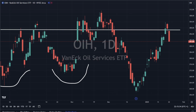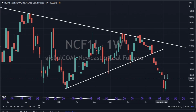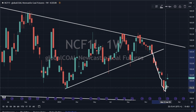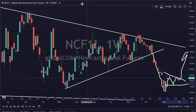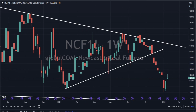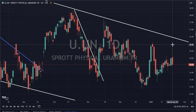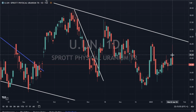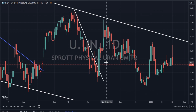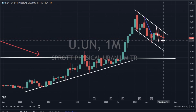Newcastle coal futures down about 2%, but it is working its way on up. So we did bottom here, and I think it will work its way on up, whatever pattern it creates. We've got Sprott Physical Uranium Trust down 1.76%. A little bit of a reversal candlestick there with that big wick. A little bit of selling pressure is what I'll say. But we're still inside the big pattern, so it's you versus yourself.